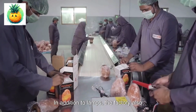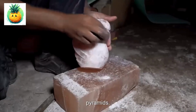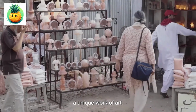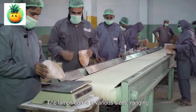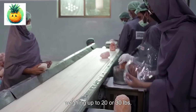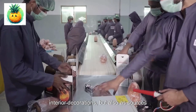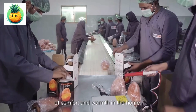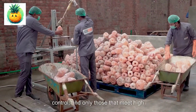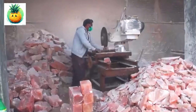In addition to lamps, the factory also produces other salt items, such as bowls and pyramids. These pieces are handmade, making each one a unique work of art. The lamps come in various sizes, ranging from small to very large, with some weighing up to 20 or 30 pounds. These creations serve not only as beautiful interior decorations, but also as sources of comfort and warmth in the home. Each product is subject to strict quality control, and only those that meet high standards are made available for sale.